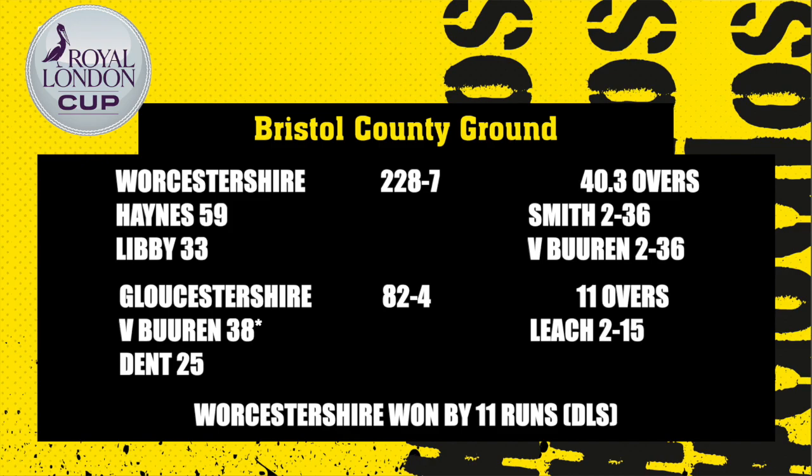It was a thoroughly frustrating day for the hosts, who will hope for better fortunes when they go again in Scarborough against Durham on Thursday.